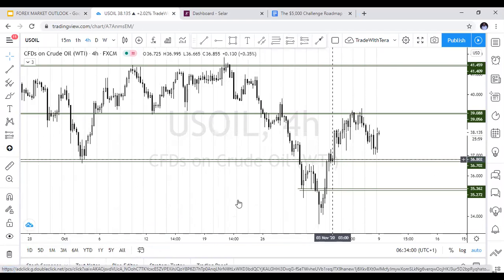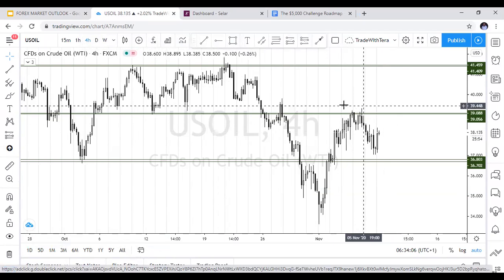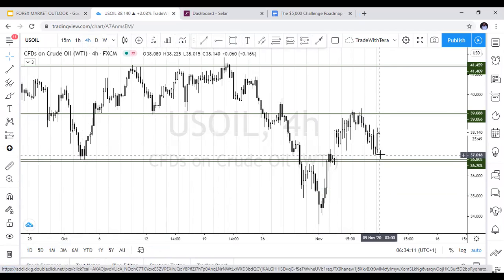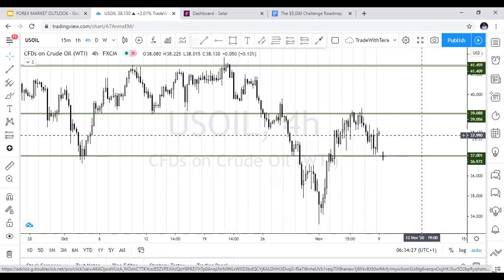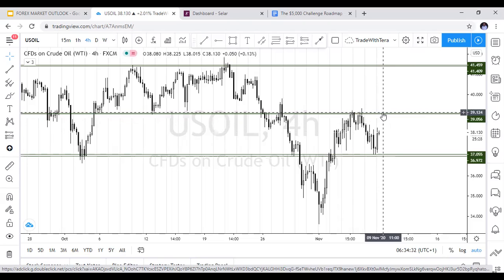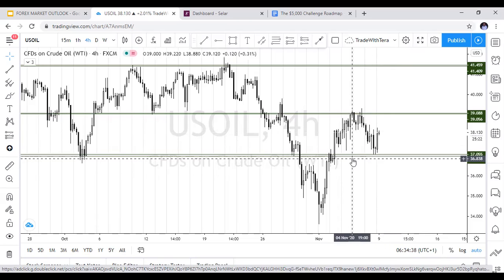Last week we saw crude oil rally up to this level here, and we saw a decline from that level, coming down to this support level here. This support level was well respected. So in essence we are expecting the market to either continue up to this level, or continue downward and break this level here.